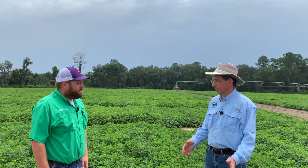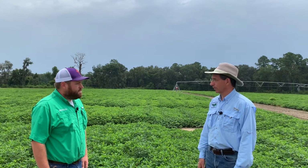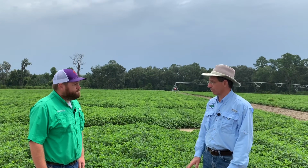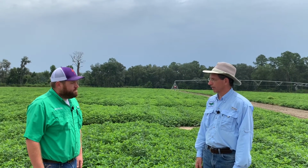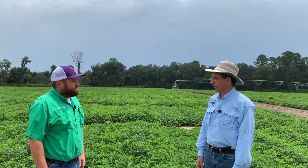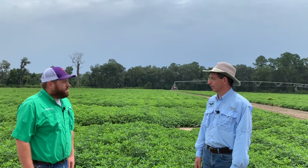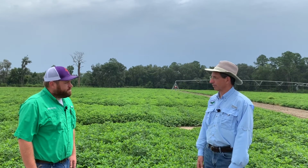So that's one of the things we're doing. That doesn't mean it doesn't perform well here. It does perform well here, so I think it's an option for our growers to look at across the Florida peanut growing regions. So it's a new variety called Flo Run T61. We're growing about 50 acres of foundation seed this year, so it'll be a couple of years before there's enough seed to really be generally available, but be on the lookout for that one.